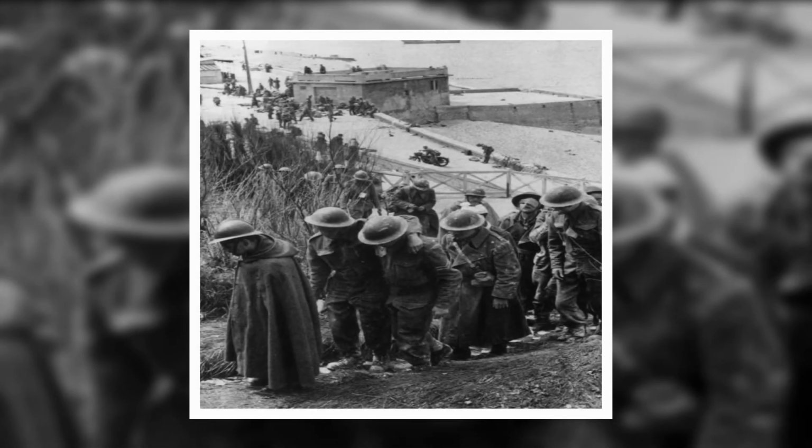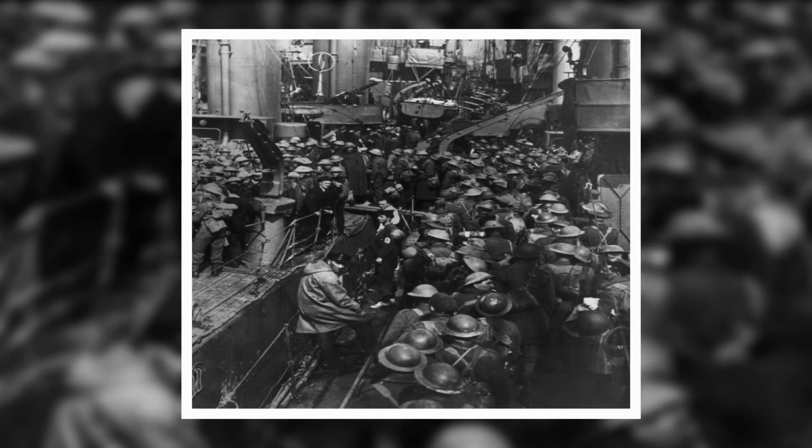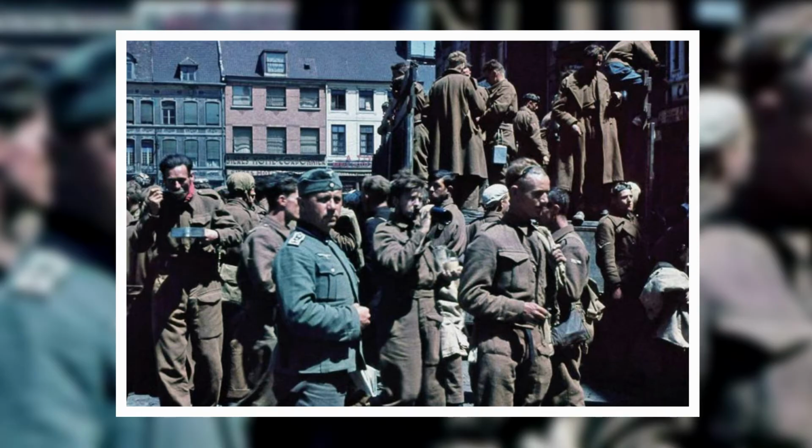French and British troops taken prisoner by the Germans at Dunkirk. May 1940. Allied soldiers crowd onto a ship during the Dunkirk evacuation. British prisoners and German soldiers at Dunkirk. Date unspecified.